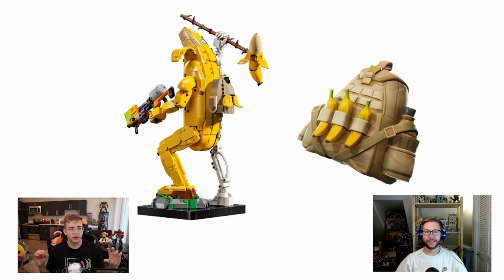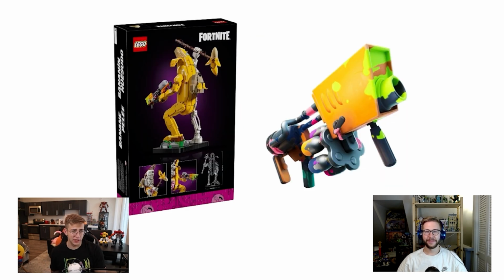Back blings and pickaxes are so essential to Fortnite, so what a cool way to show it. It's very apparent: this is his back bling, this is his pickaxe. It just looks so dope. He will be on a black box, guys, making it an eclectic 18+ set.